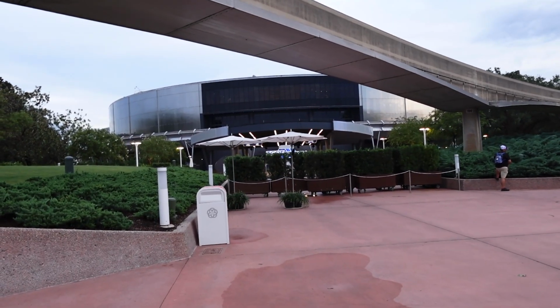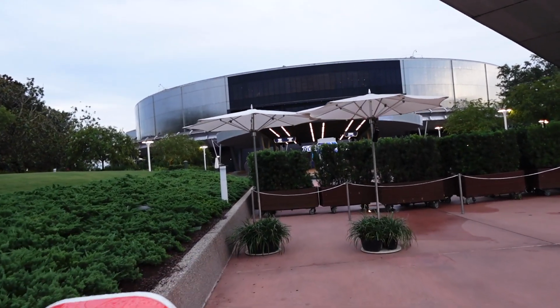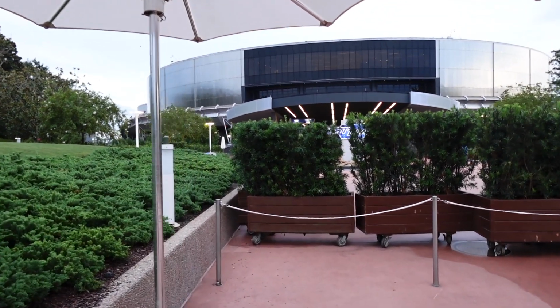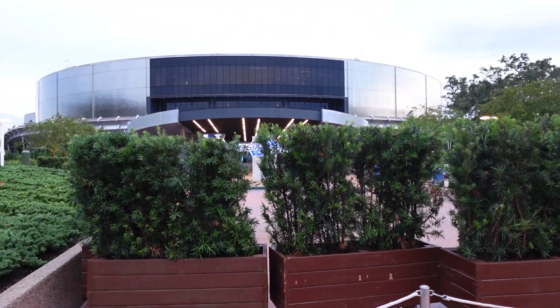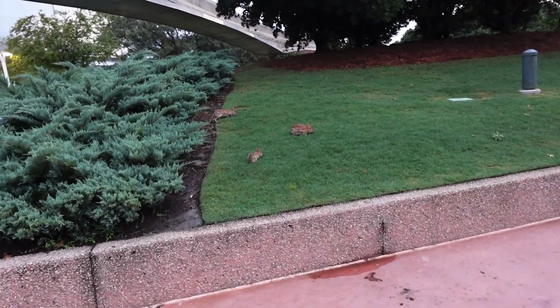And we are now going to Test Track over here. As you can see, they're actually not doing any previews today. They do open July 22nd, I do believe. So we're not that far away. I've heard some good things about it, but I've also heard some cons about it as well. There it is, Test Track 3.0.